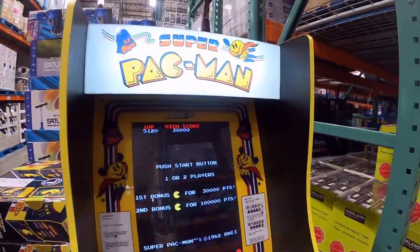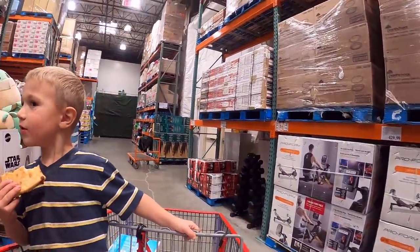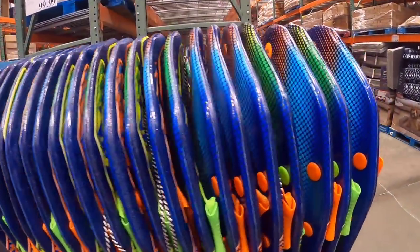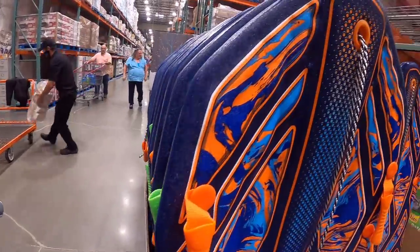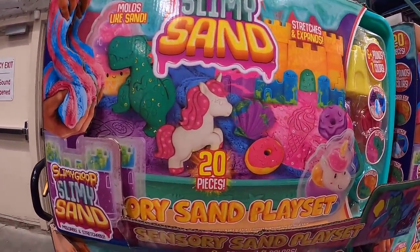A Pac-Man video game. That looks really fun, doesn't it? Oh. Where would we put it? Upstairs. Upstairs in my kitchen. Alright. Surfboards. Nope, those aren't surfboards. Those are sleds. First sleds I've seen this season. Oh, and a slimy sand.